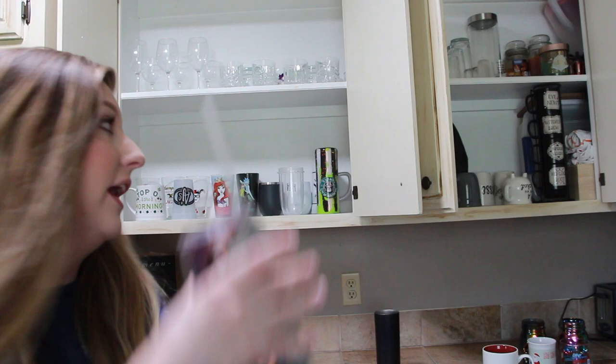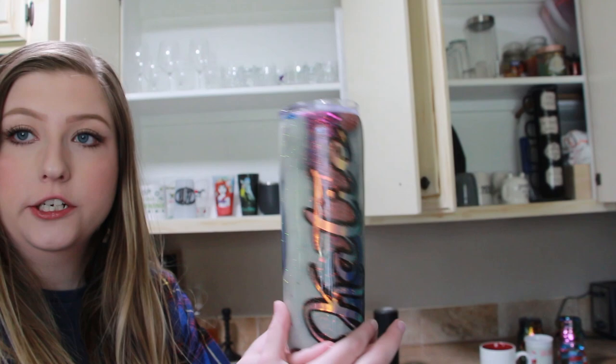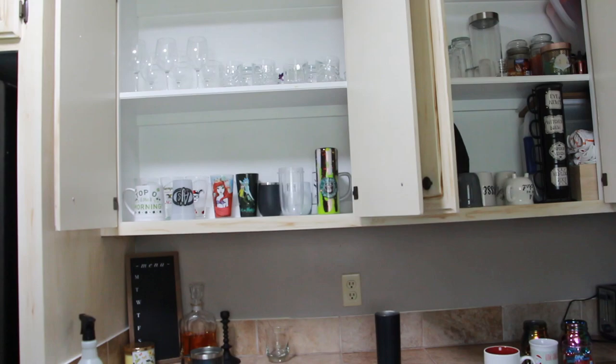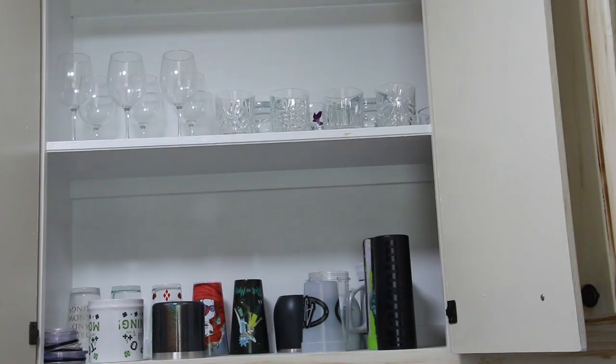I need to buy more. But these are really good water drinking cups. This one has my name on it. There you go. Still gonna be backwards, but super pretty. Love the colors. Got it for Christmas. Same friend who does it. Wow, it's a cabinet full of cups.